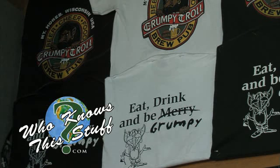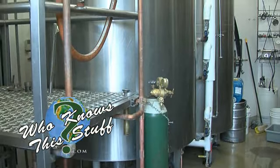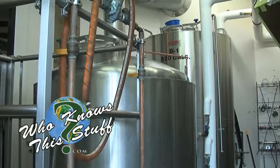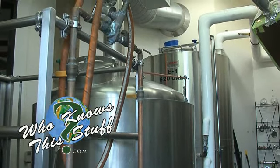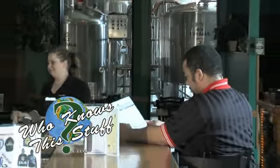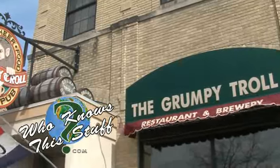Because we installed the solar PV system, the Grumpy Troll was able to apply for and become a member of Travel Green Wisconsin, which is another website people can check out. They can go there and find out if businesses like the Grumpy Troll are doing things moving forward to help the environment. They have a listing of restaurants, all kinds of businesses that are involved in this, and so the Grumpy Troll Restaurant and Brewery is a member of Travel Green Wisconsin as well, and we're proud to be a member of that.